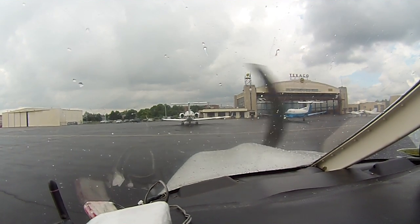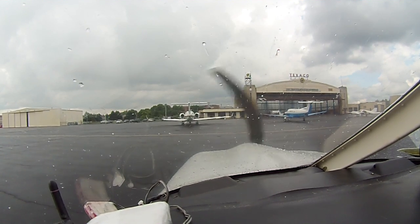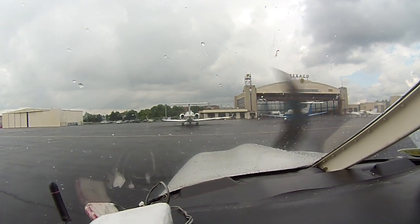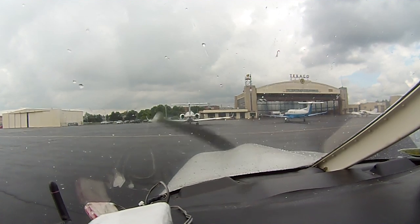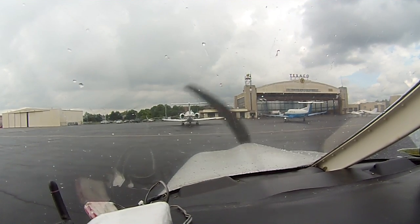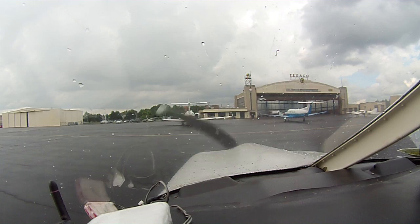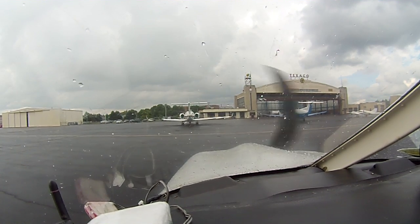Okay, is that the fuel pressure gauge? Fuel pressure. It says fuel flow, right? Hold up. Fuel pressure. No, this is fuel flow. Fuel pressure. You know what? It says fuel pressure PSI.